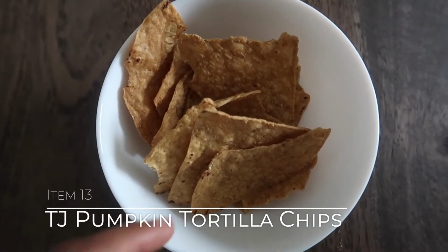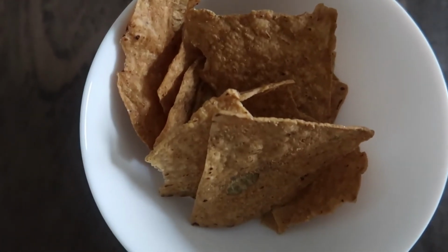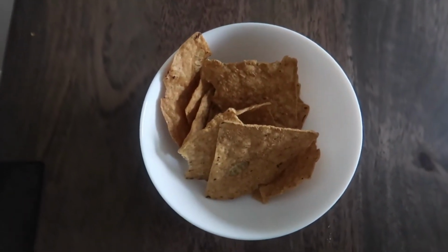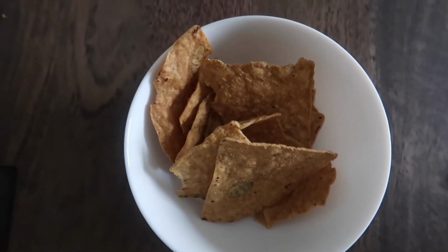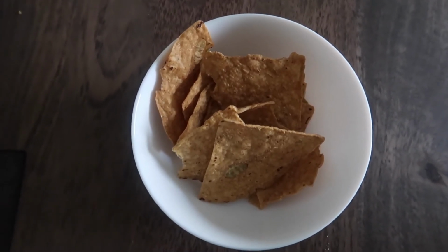Let's do an on-screen taste test. So I find like there's a cinnamon taste to it and then like a saltiness to it. I don't love it because I don't know what you would pair these pumpkin tortilla chips with. So this is also a nay for me.